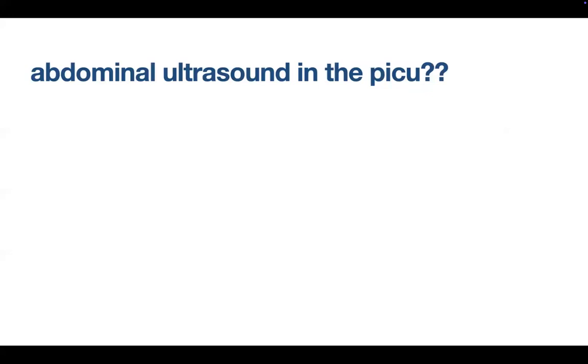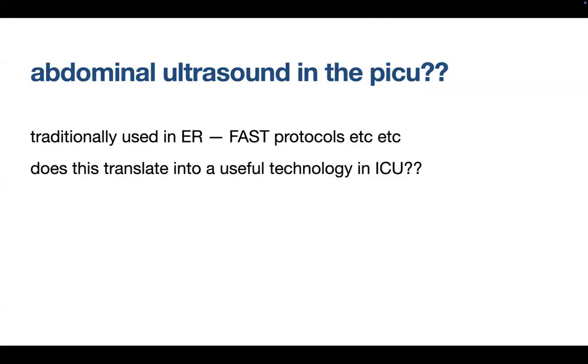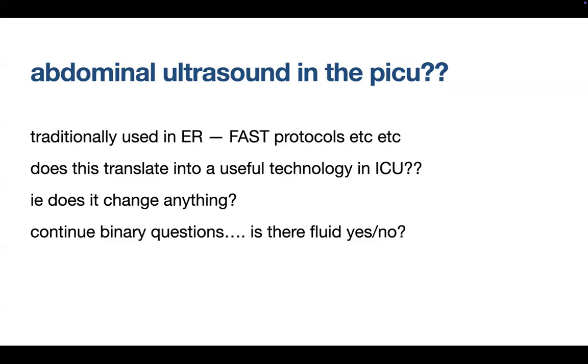Okay, so in terms of abdominal ultrasound, this is where it's not clear as useful. I won't say that, but in the ER, it's quite useful in terms of FAST, which is the abdominal ultrasound for trauma. But really, does it translate into something useful in the ICU? Does it change anything? Really, just binary questions again. Is there fluid? Yes or no? I think it's useful to know sometimes. There's been some examples recently where you're like, okay, yes, they've got lots of fluid, but it doesn't really change a whole lot of the management.